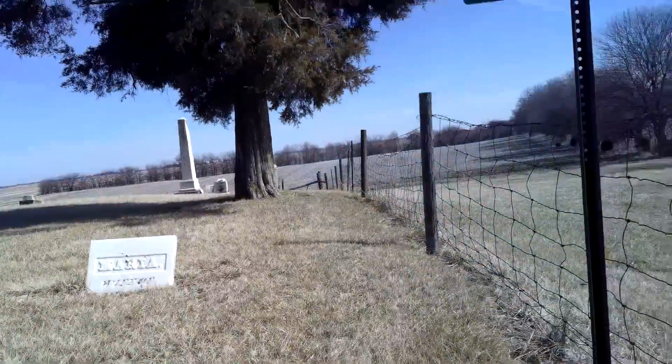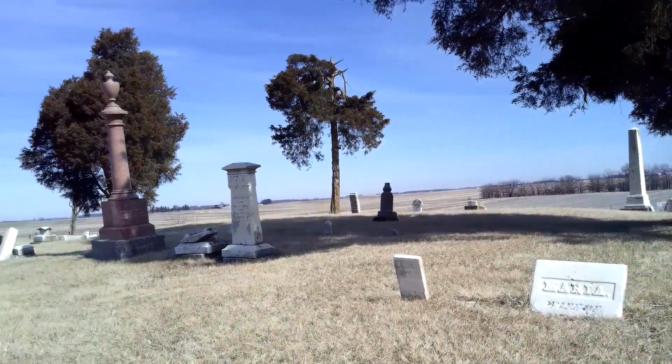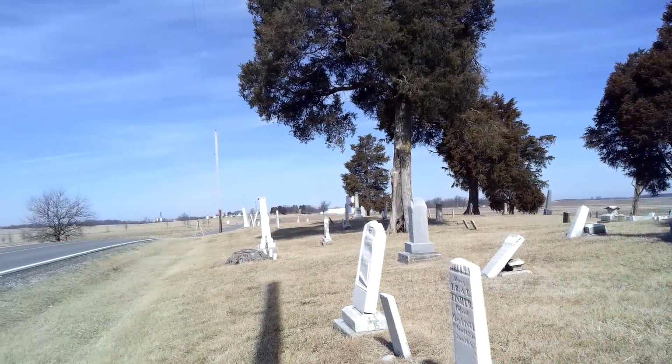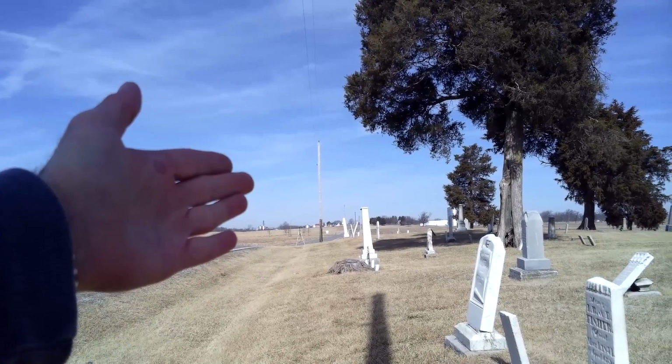I'm going to do my first pan from over there. Large cemetery. Probably the largest I've done so far. But it's got some cool stuff. So let's get going. Alright, here's the first pan of the cemetery over by the fence line in my car. It goes pretty far down, surrounded by cornfields here. And there's the road here to my left, all the way down there to that, a little bit past that pole actually.